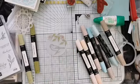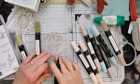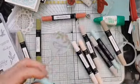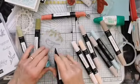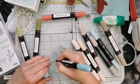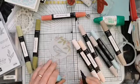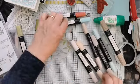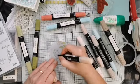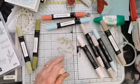Right, let's think about our little bird. Let's give him a calypso coral beak. And I think we're going to give him a bit of pool party colouring on his breast, just because we can. Let's come in there as well with a little bit of pink, because we can make him what colour we like.